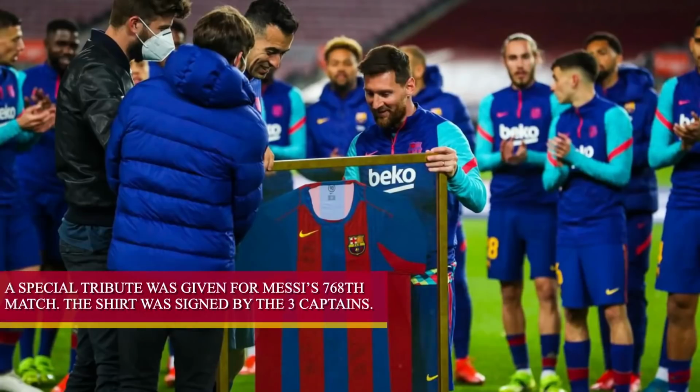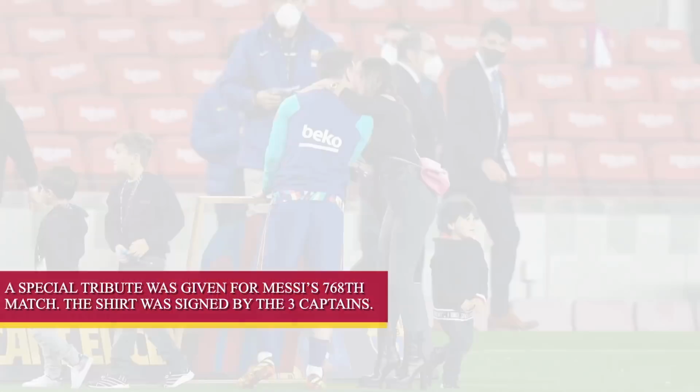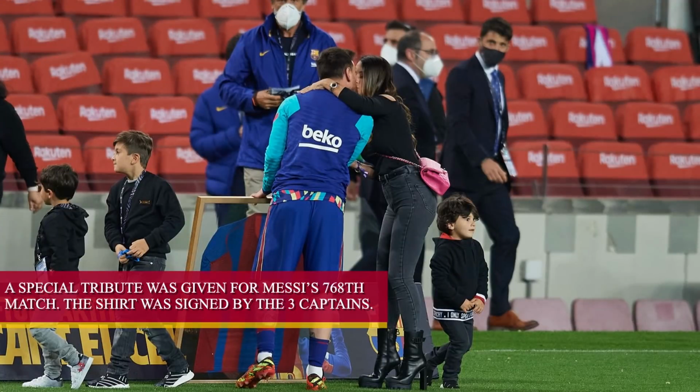And before the match, we did have a special tribute for Lionel Messi. It says here that before the match, Busquets, Gerard Piqué, and Sergio Roberto, who are the 3 captains of FC Barcelona, delivered a signed and framed shirt to Lionel Messi to celebrate his 768 games for FC Barcelona, which is a record. We saw the family there, the kids were there, they were taking pictures on the field. Messi also took the picture with the other players, his teammates. It was a very exciting time to be a Barcelona fan.